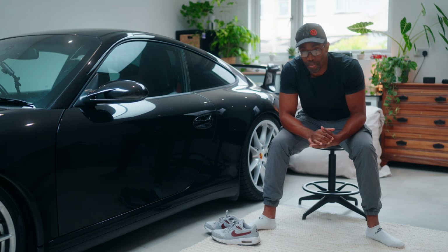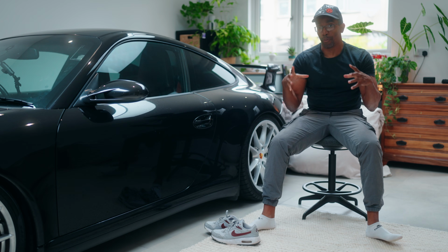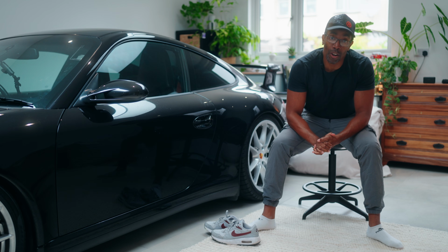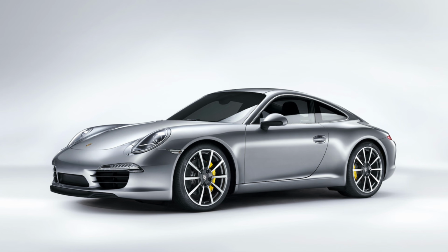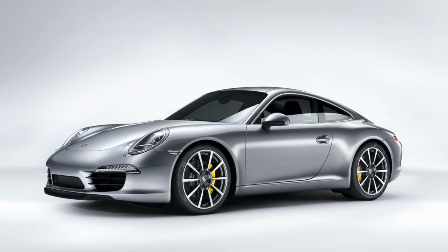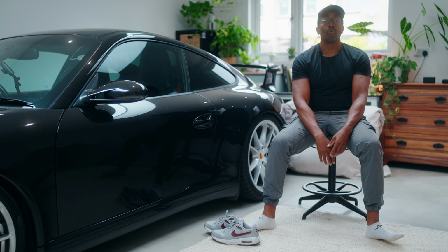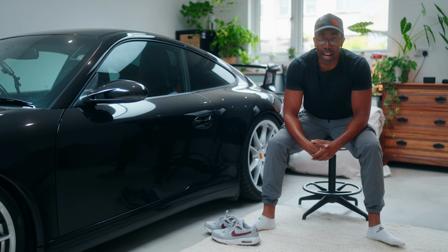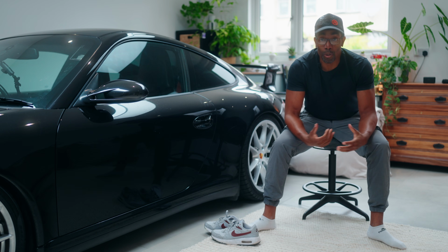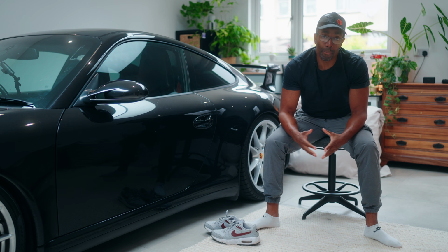So let's talk about trim levels, and boy did they make quite a few, but we'll focus on just a few specific ones for this video. Kicking off, you had the entry level, which was the Carrera. This came with a 3.4 flat 6 pushing out around 350 brake. Then you had the Carrera S, which bumped power up to 400 bhp. This was on a 3.8 flat 6. This car also had adaptive suspension and improved handling and ride. This is the sweet spot for many buyers.